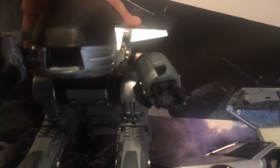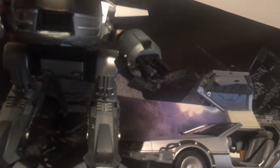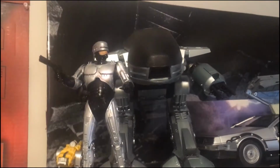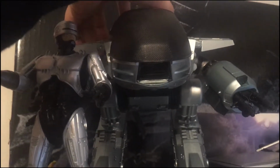So if I can find the button here, maybe not. It's just a hard button to find, so I played around with it for a second.